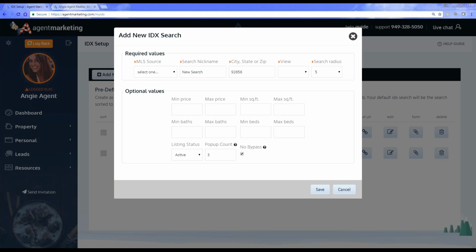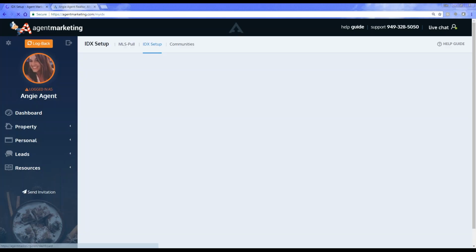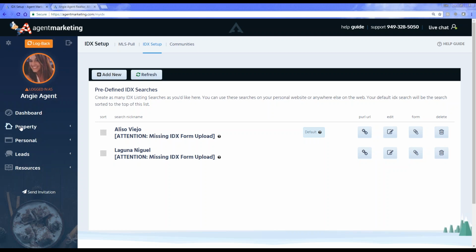This is something that's brand new. We just added it into the system. It's a great little feature if you're looking for other lead generation tools. I know a lot of you have asked for that. So we have that, and then for some reason, my computer is stuck on this page. Let me get out of here. And with the IDX searches, you can add those onto your personal page.